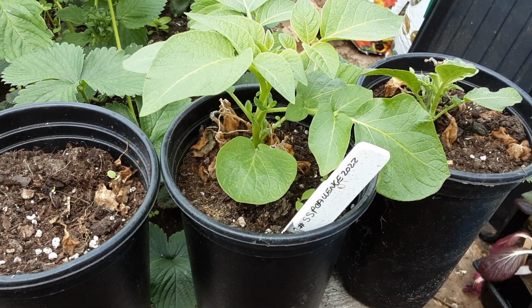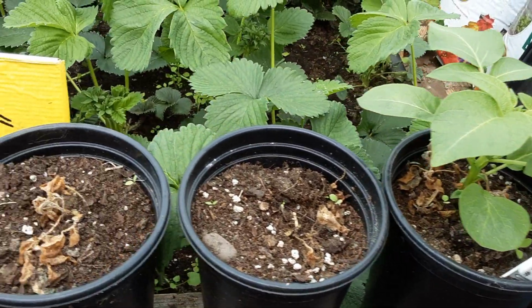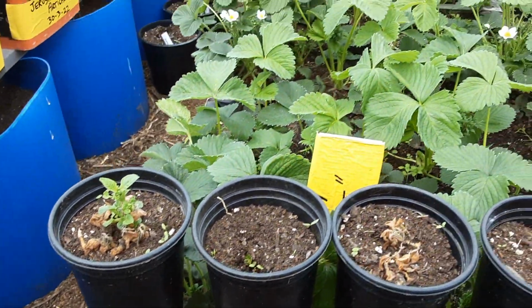Steve's single seed potato challenge. Some of them have recovered. I will be patient because they may come back.